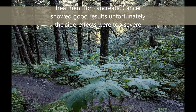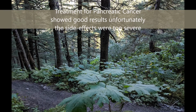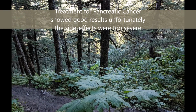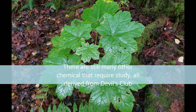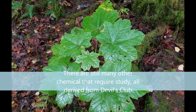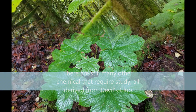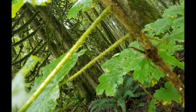So the pancreatic cancer showed good results on various stages of study, but unfortunately the side effects were too severe and it has not yet been marketed as a effective chemotherapeutic agent. There are still many other chemicals that require study, all derived from Devil's Club. Many dozens have been discovered and are still being studied.